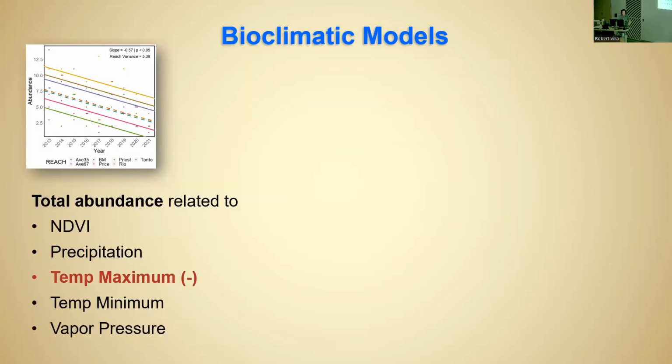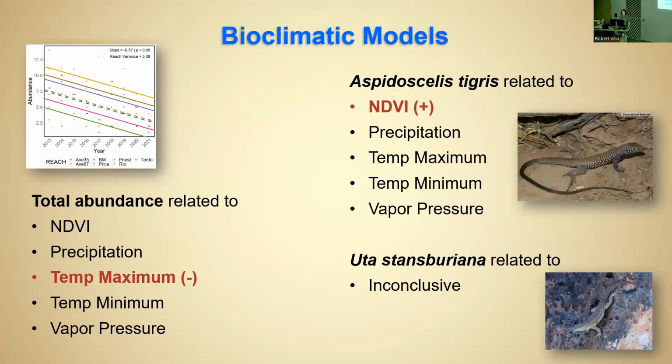So looking at some of the models here, looking at total abundance, we just put it all in the hopper. What we see is that the best predictor of total abundance is daily maximum temperature. And so when daily maximum temperatures go up, abundance goes down. And that was our strongest model that predicted overall abundance. Now, looking at those two species that are fairly common, the tiger whiptail and the side blotch lizard, the tiger whiptail abundance was associated with vegetation cover. So during periods and in reaches where vegetation cover was high, tiger whiptails also had high abundance.